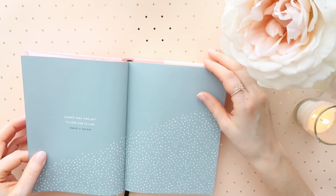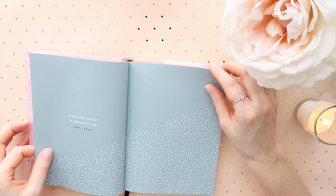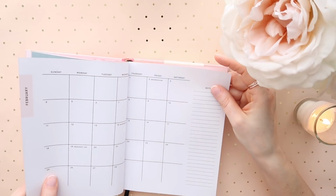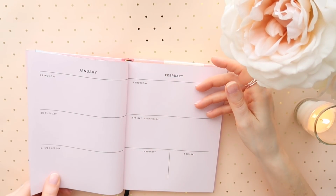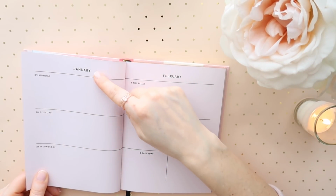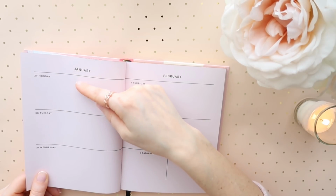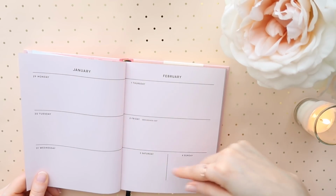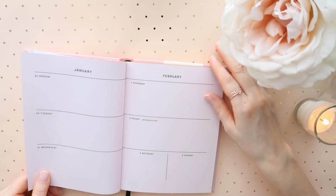And then it goes into another quote, "Always take time out to love and to live." And then it goes into February. And so if you are going from one month into the next, it still continues on, and it keeps the day, the weeklies, Monday through Sunday, and it just tells you what month it would be in.